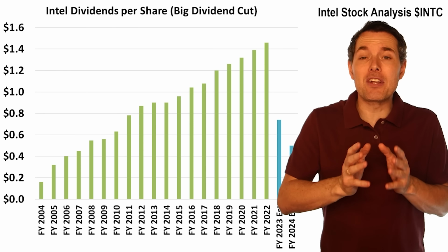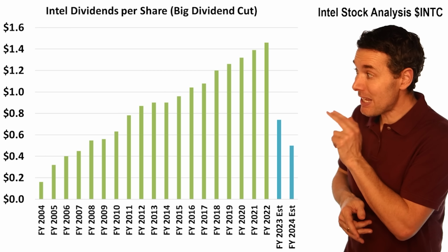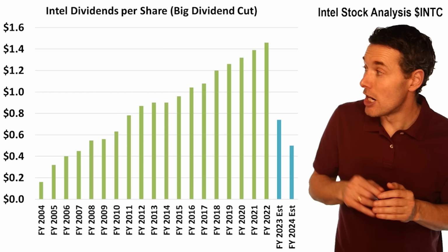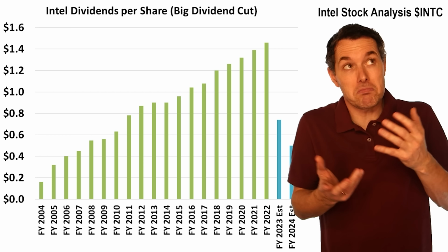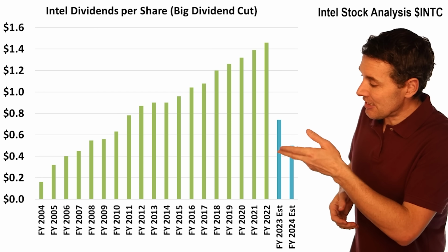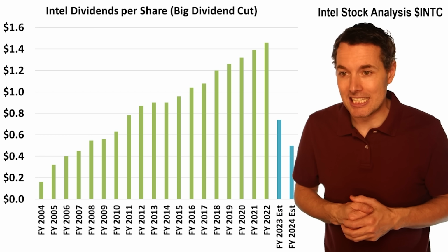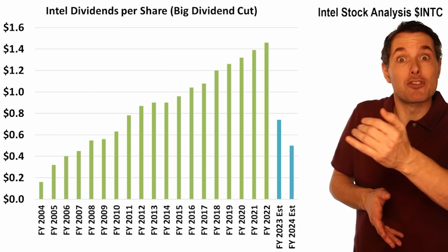So you might have heard the news with Intel that Intel has cut their dividend. For many years here, this is their dividends per share going back to 2004. And for many years, Intel was fairly consistently increasing their dividend. But then we can see with these bluish, greenish lines here that the dividend per share is dropping.